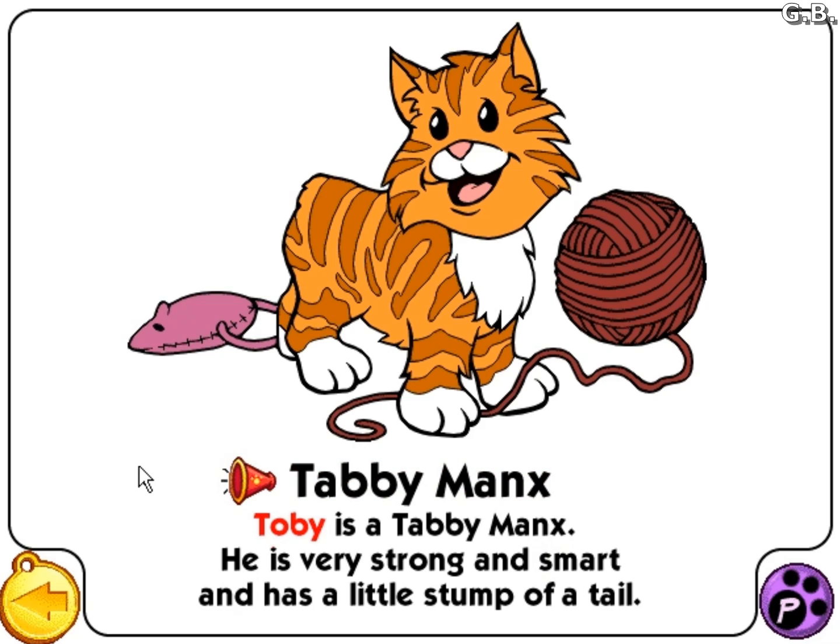Tabby Manx. Toby is a Tabby Manx. He is very strong and smart and has a little stump of a tail.